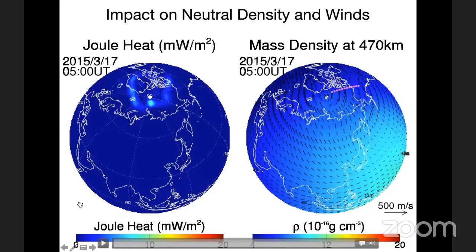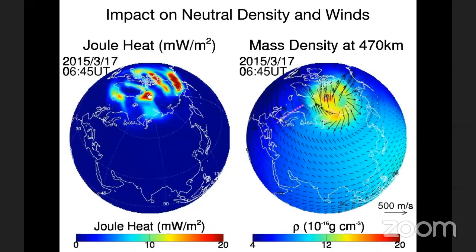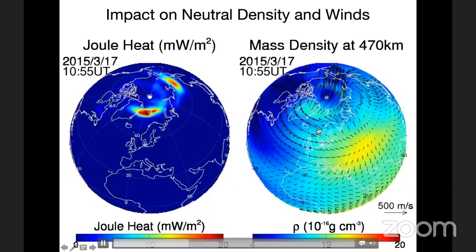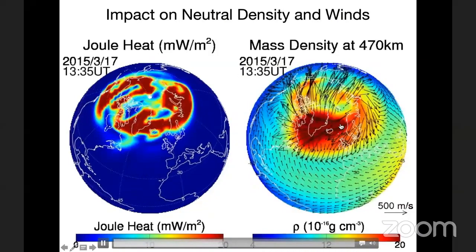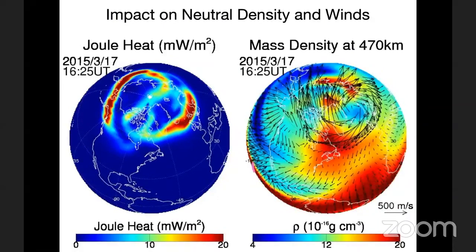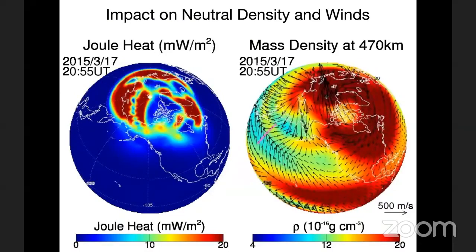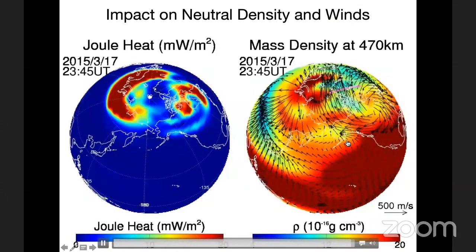Okay, so this is at 5 UT, just before the first enhancement of the Joule heating. You can see here's the first Joule heating enhancement, and you see a relatively weak response. Then the second one starts to come in, and you can see dramatic increases. Now you can really see how dynamic the thermosphere response is in both density and the neutral wind. The neutral wind actually reaches almost 1 kilometer per second, which is enormous. By the end of this event, the entire thermosphere is totally elevated.